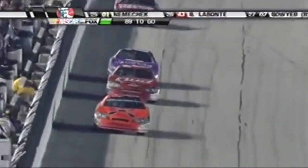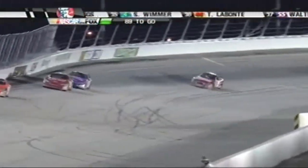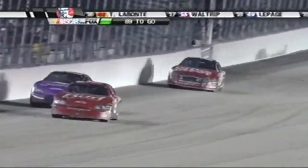Well, there are a lot of decisions to be made on pit road because, as Matt mentioned, possibly the final pit stop is coming up in about 30 to 40 laps should we stay green. So this is when you've got to get it right, no mistakes, and give the driver the right adjustments. Earlier, Carl Edwards wanted a big change on his car. What's the radio traffic now on the 99?